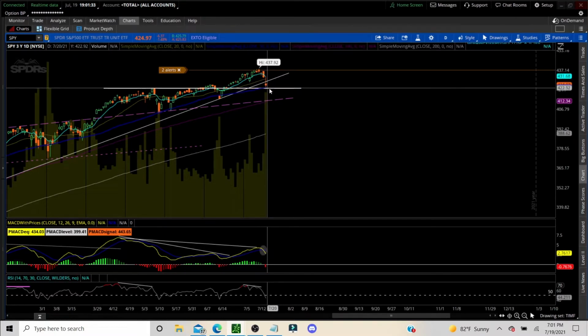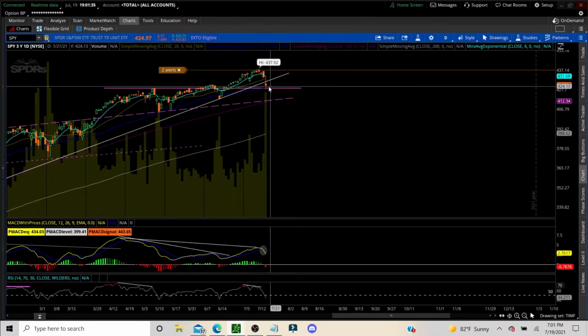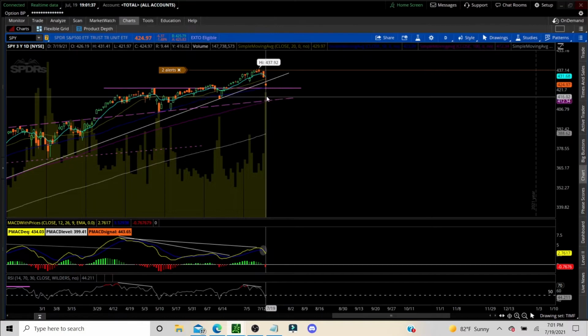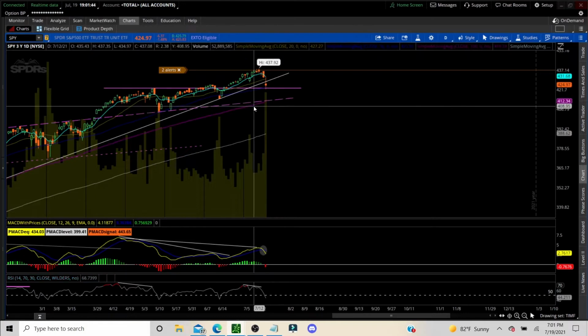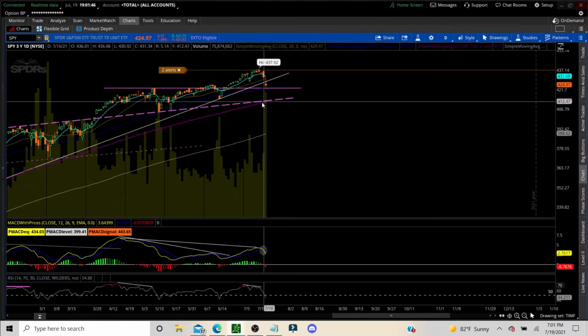We break down from this 50 or this ascending triangle breakout zone, and we'll probably retest this rising pivot here, and that coincides with the 100-day moving average. So that might be our target, somewhere in this area for SPY. Just different ways to look at it. That's why we do SPY, we do SPX, we do the ES.